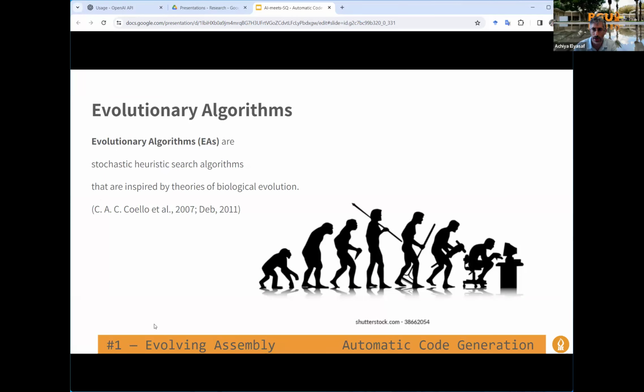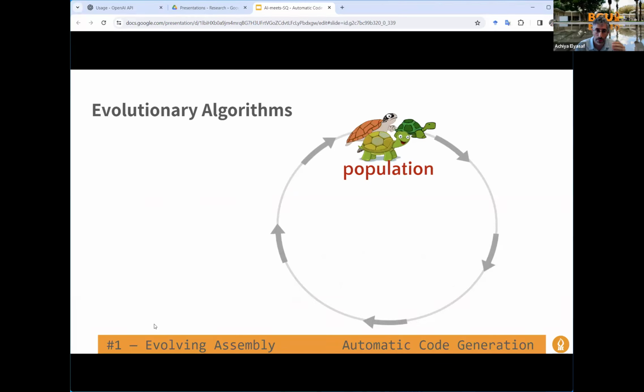And we use evolutionary algorithms for this task, which is a stochastic heuristic search algorithm inspired by the theory of biological evolution. For those who are not familiar with evolutionary algorithms, instead of generating a single solution and trying to improve it, like in neural networks, for example, we create a population of solutions. In this case, each solution is not a turtle, but a CodeGuru Extreme survivor. But here it's a turtle. So we have a population of solutions to the problem that we try to solve.